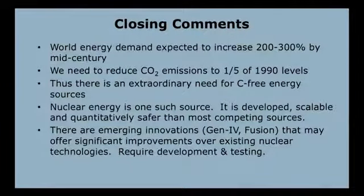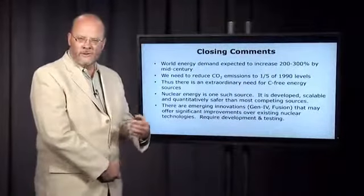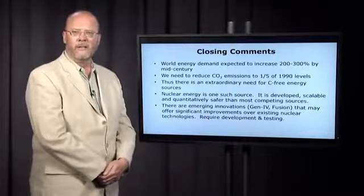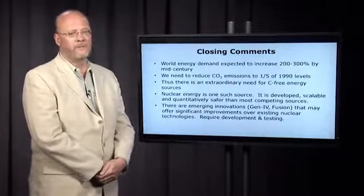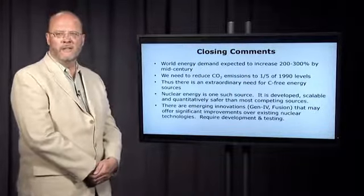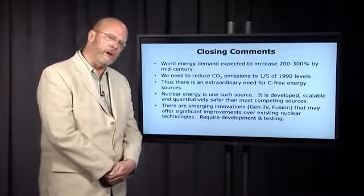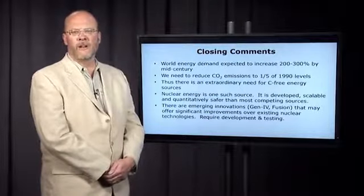So closing comments: we expect world energy demand to increase by 200% to 300% by mid-century. We also need to reduce CO2 emissions to about 1/5 of their 1990 levels at the same time. Those two points together imply that there is an extraordinary need for carbon-free energy sources. I would argue nuclear energy is one such source. It is certainly not the only source, but it is developed, it's scalable, and it's quantitatively safer than many competing sources, particularly fossil fuels. There are also emerging innovations like fourth-generation fission and fusion that might offer significant improvements over existing nuclear technologies today, but those require additional development, testing, and then deployment if it makes economic sense.